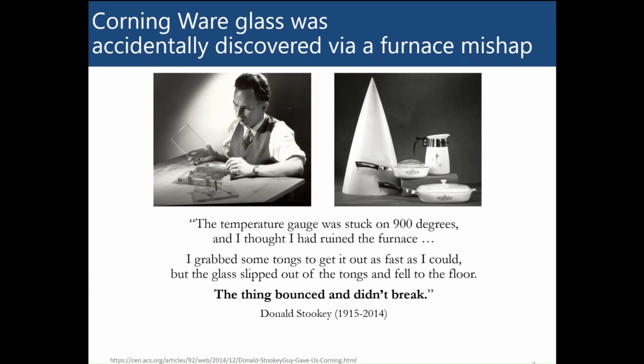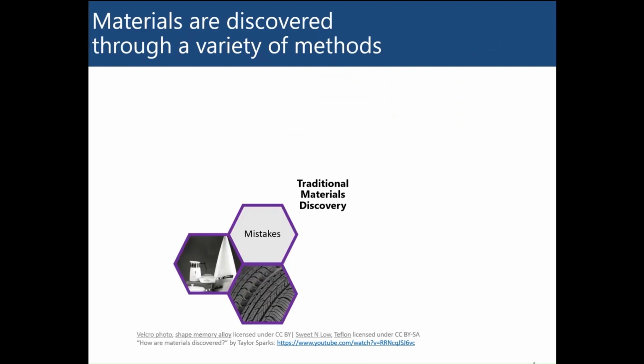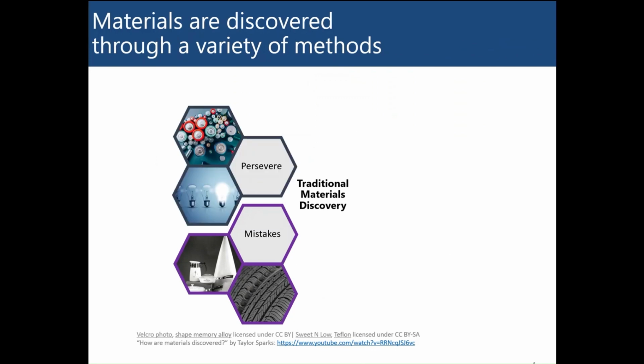So this was the discovery, an accidental discovery of Corning ware glass, this very thermal shock resistant material that ended up being used in rocket nose cones as well. And there are a variety of different methods through which materials have been discovered traditionally. So there are mistakes like with vulcanized rubber and Corning ware glass. Sometimes it's perseverance. You hear about the incandescent light bulb. Alkaline batteries also fall into that category.